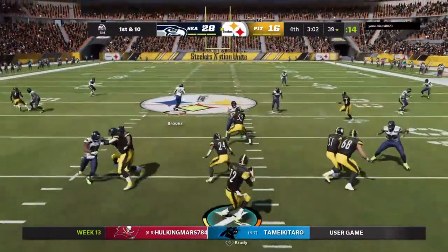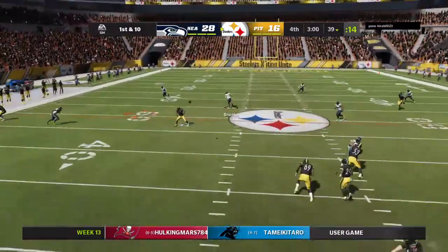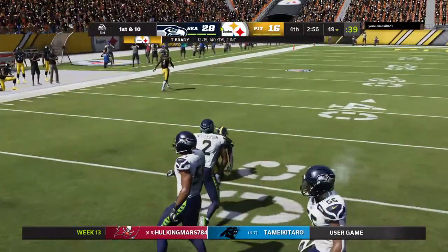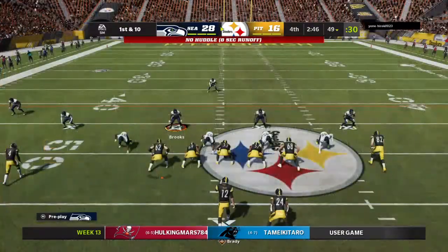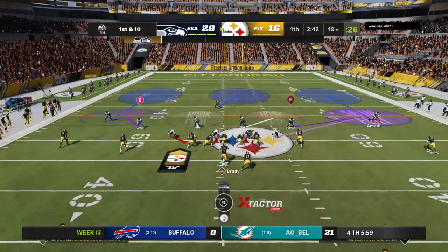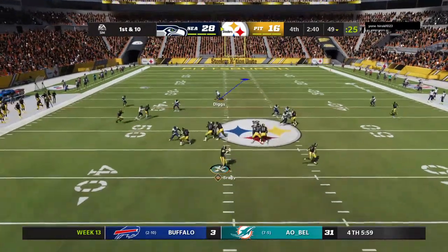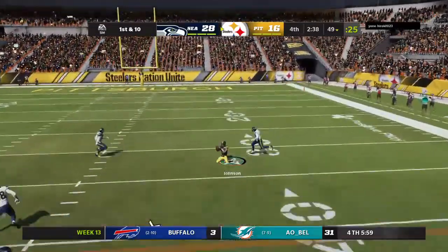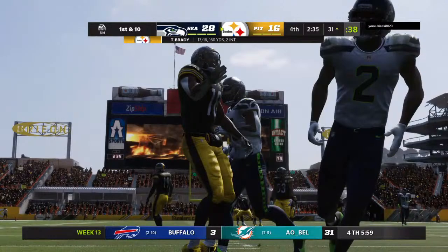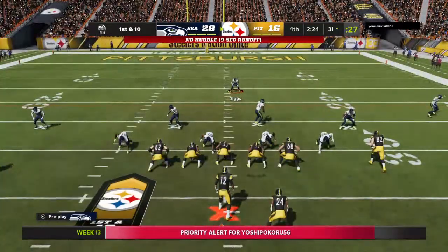On play action, now Brady. He gets this one to Johnson, and getting this just shy of midfield, they'll spot it at the 49. Now Brady again. Here's Johnson with a reception, and he takes this one down almost all the way to the 30.